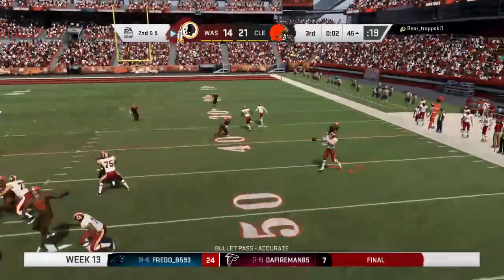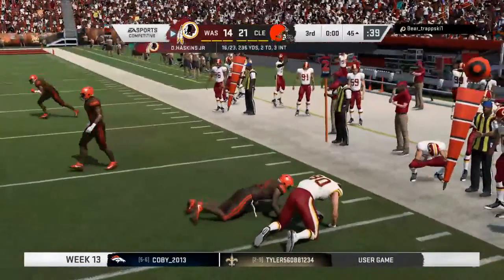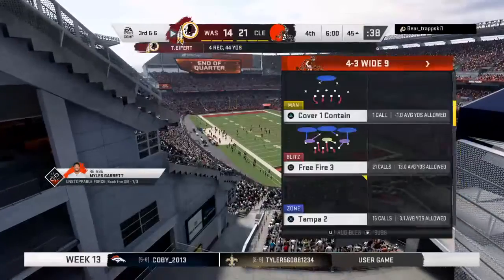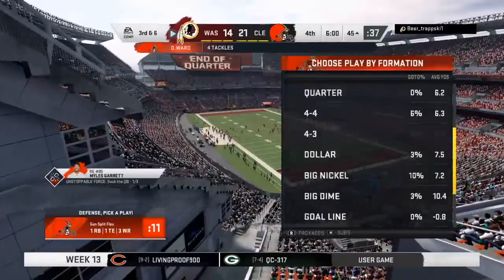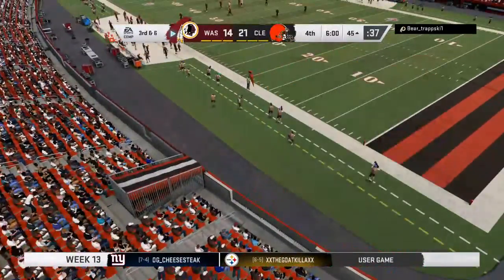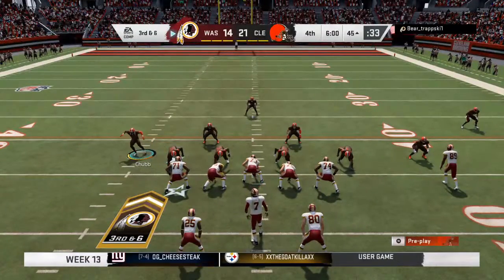Throwing again on second down. Haskins, short pass, Eifert on the receiving end. And he's going to be stopped here for no gain. And that's going to take us to the end of the third quarter of play. They had the catch on second down, but it didn't help at all, and now they're looking at third down here.